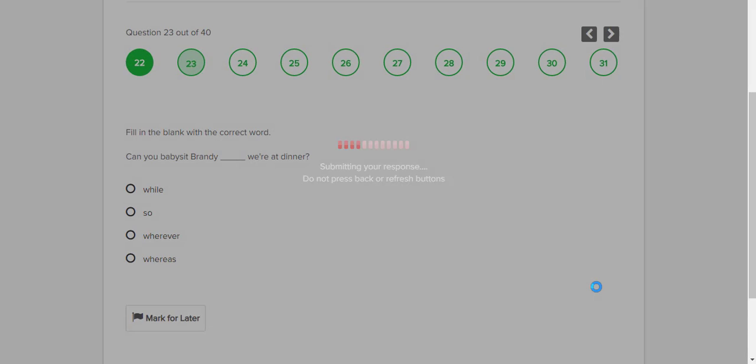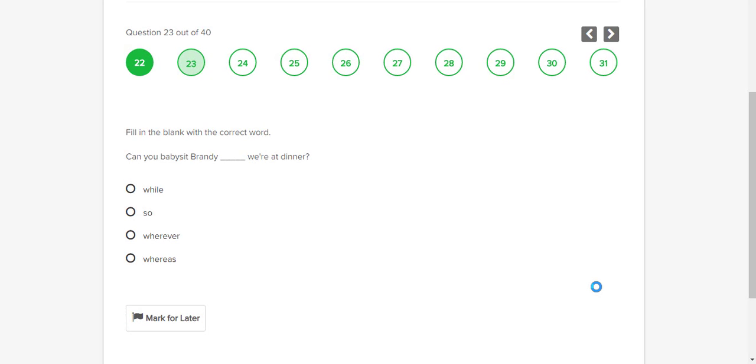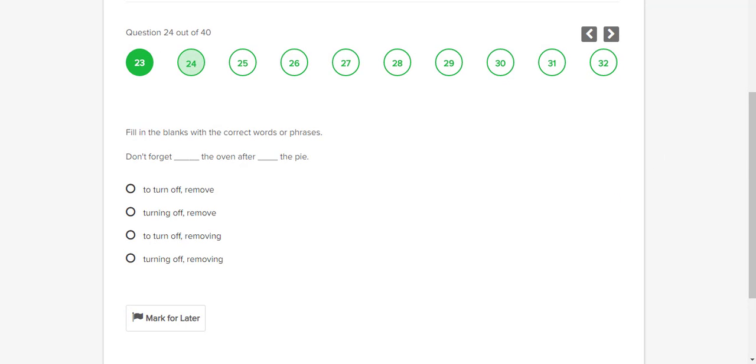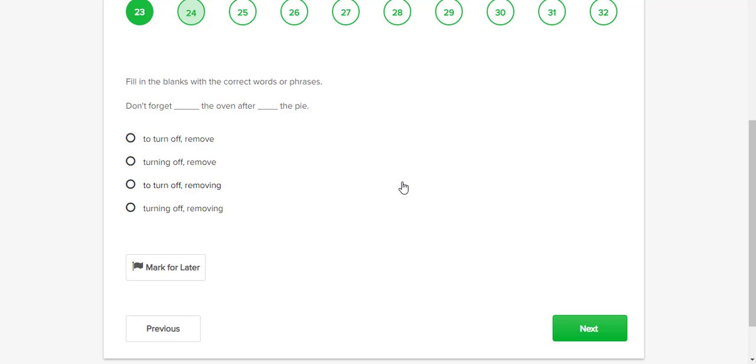So let's move next. So our new question is, can you babysit Brandy dash we are at dinner. So here our next question, here our right answer is while. So here our option A is the correct answer. So let's move next. So here our next question is, don't forget dash the oven after dash the pie. So here our right option is to turn off the oven after removing the pie. So here our option C is correct.